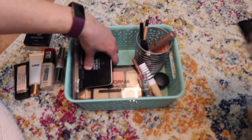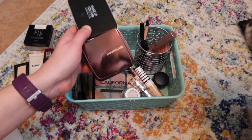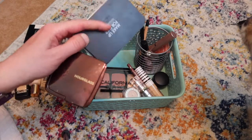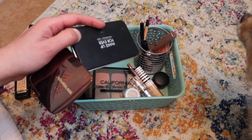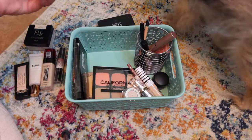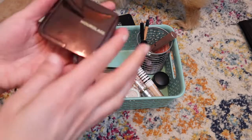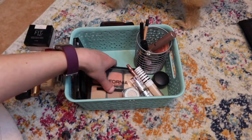I do just have some holy grail items in here that aren't drugstore, the Makeup Forever and the Hourglass. I'm kind of wondering if the J Cat foundation, they have a powder foundation that a lot of people talk about. I'm kind of curious if maybe I'll try that when we break the no-buy for a week in March. And then Hourglass Dim. Those just live in here, so we'll ignore those for now.